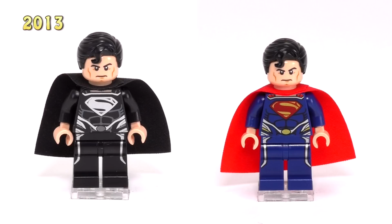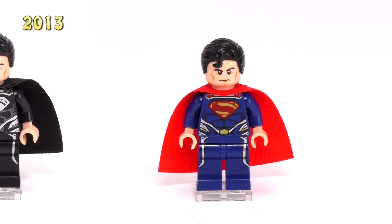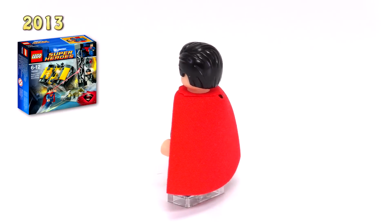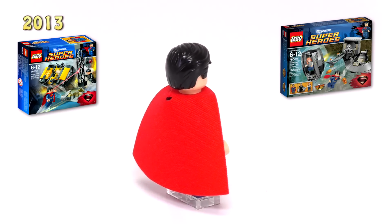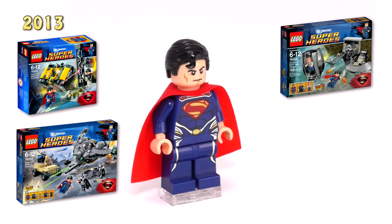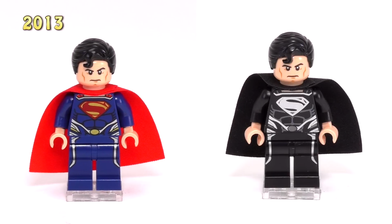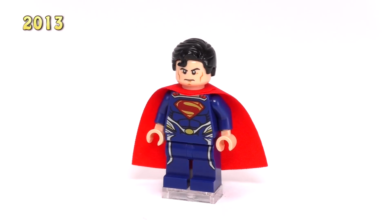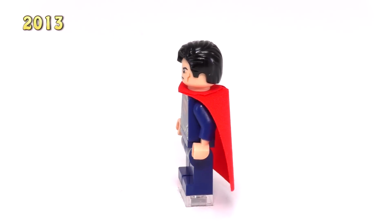Here's our Superman Man of Steel in his dark blue suit, and he came out in 3 sets: Metropolis Showdown 76002, Black Zero Escape 76009, and Battle of Smallville 70663. And you can see that the detailing is the same as the exclusive, but just the color changes. I do have to say the coloration is pretty good. I especially like the gold background to the S. Definitely pops out a little bit more.